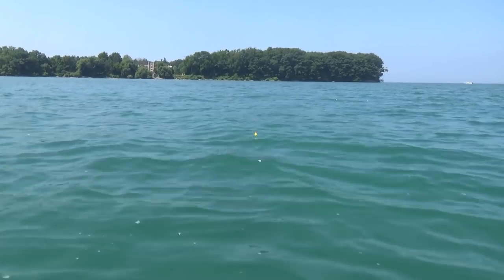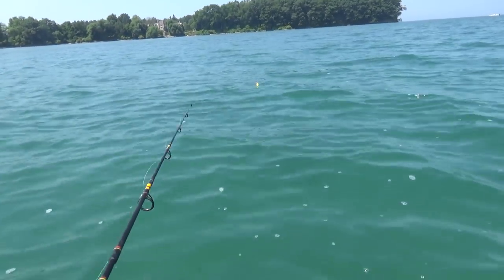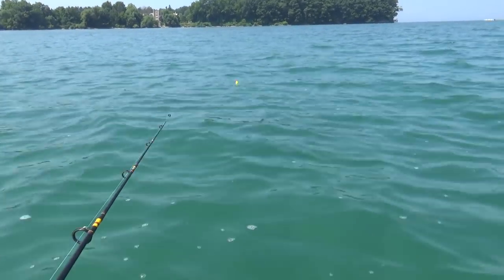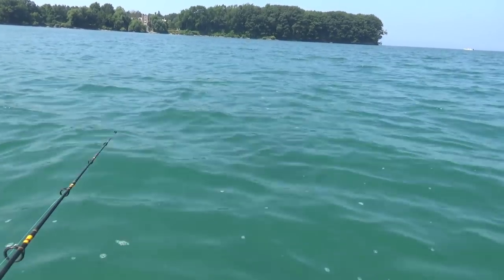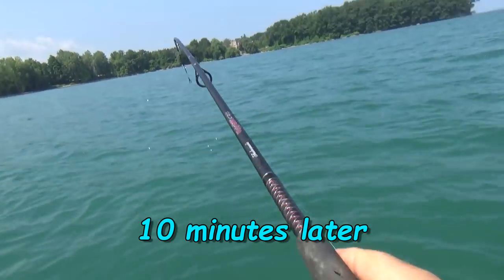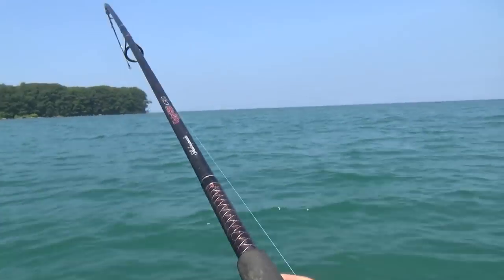I see one swimming off. I see a dark shadow over there, so I'm putting my bobber over there. Bobber's going down, bobber's going down. Finicky. He's got it under. See him? There it is. He popped it. There it is. It's going down. It's under. He's chewing it. It's down. It's down. Got one. First fish on the float tube.